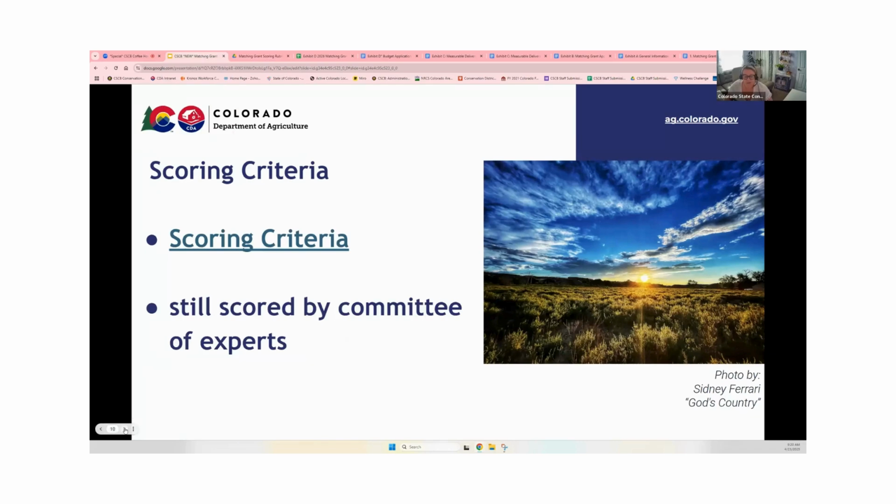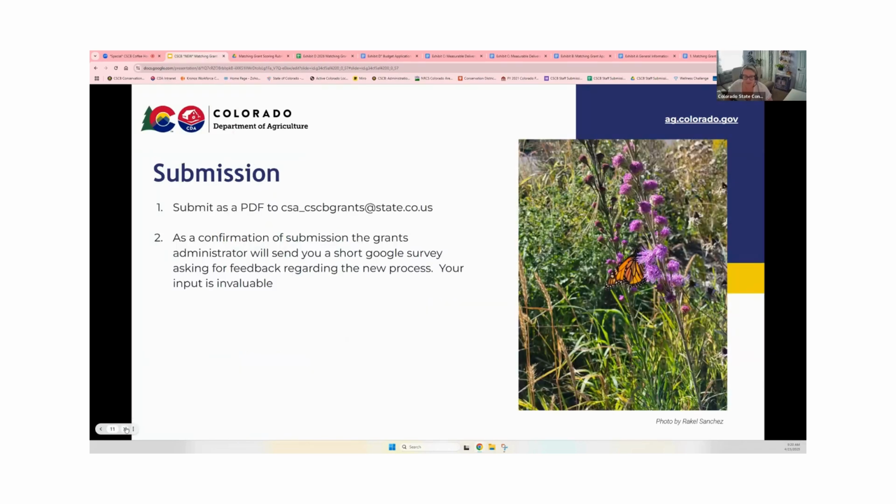And then last but not least is the submission. So you're still going to submit it as a PDF to the CSCB grants email. And then as a confirmation of your submission, the grants administrator is going to send a short Google survey asking for feedback regarding the new process. And I just have to say, your input on that survey is invaluable.